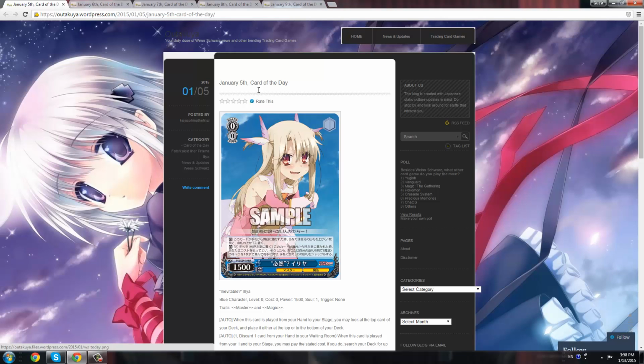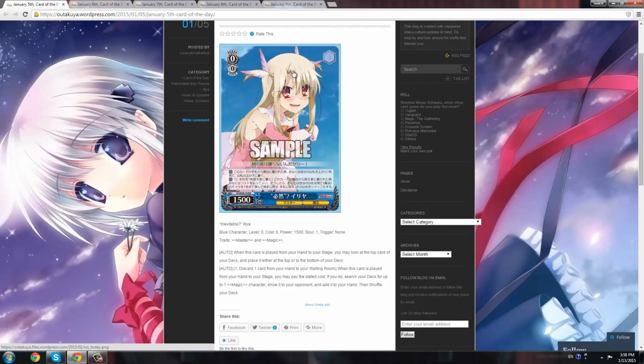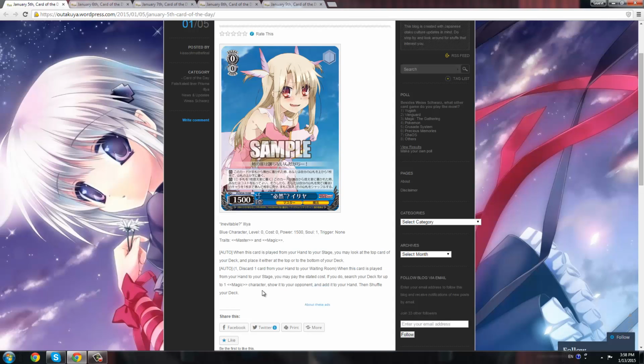First off, for Monday, we have the 0-0 Illya. She's double R, 1500, and she's Master and Magic as per usual. What she does is when she's played from hand to stage, you may look at the top card of your deck and either leave it there or put it to the bottom of your deck. And she has another effect: on play, pay 1, discard a card. If you do, search your deck for a magic character, add it to your hand, then shuffle your deck.